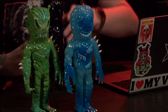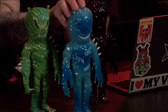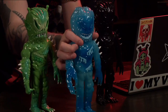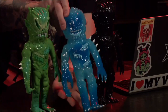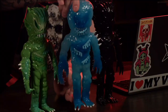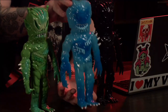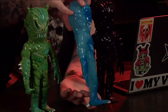And then finally we got the Draculobster. This one has the same body and same arm here, but obviously it has a different lobster arm and a different head. And he's got this really cool icy translucent blue vinyl with some dark blue sprays on there. Now this is really slick. Again, it's simplistic, but it's so appealing to me. It's just so cool. I love the way these look. So shiny.